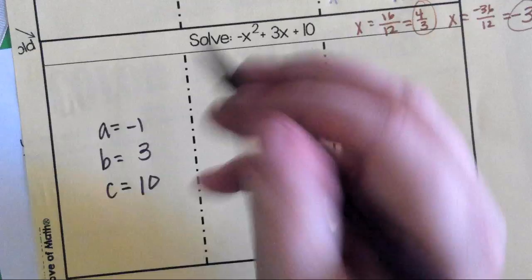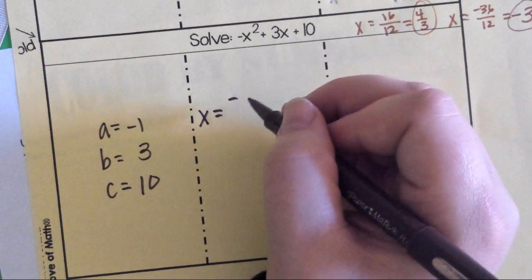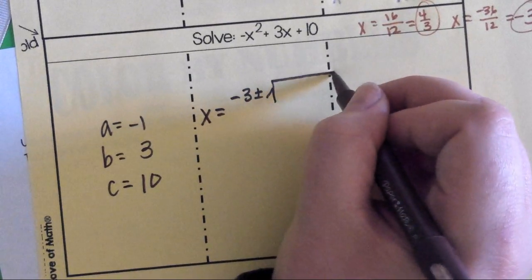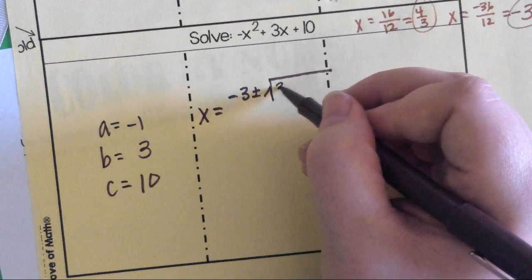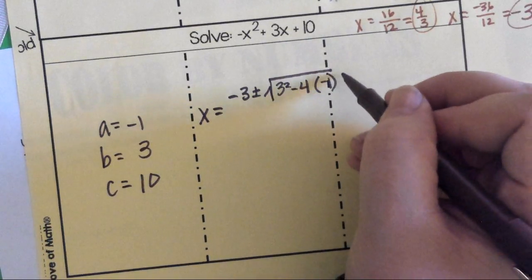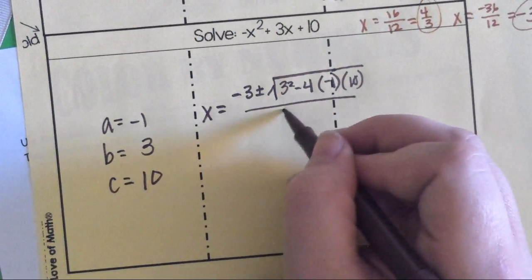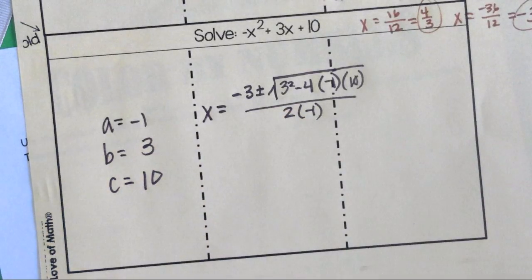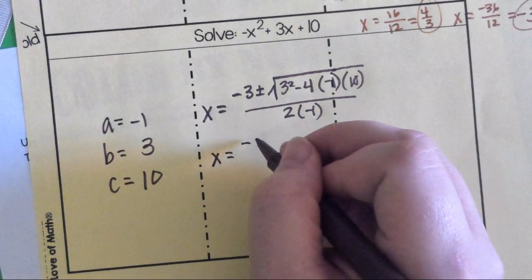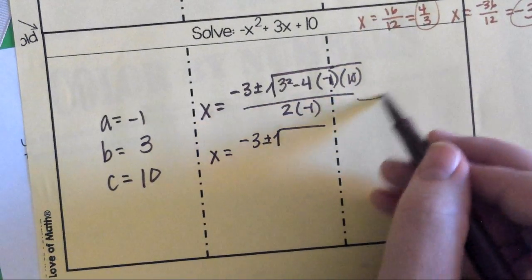So, okay, someone help me. It's supposed to be x equals negative b, so negative what? 3. Plus or minus the square root of b squared minus 4a c. a is -1, c is 10. All over 2a. Perfect. So I've got x equals -3 plus or minus the square root. I should have worked it in that next box. That's what we did on the last one.